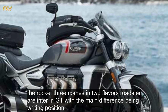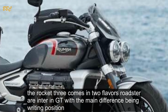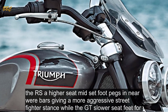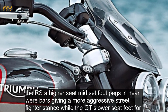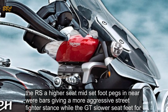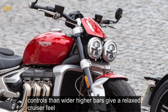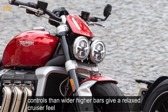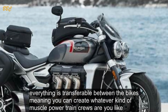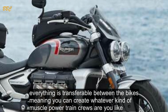The Rocket 3 comes in two flavors, Roadster R and Touring GT, with the main difference being riding position. The R has a higher seat, mid-set foot pegs and narrower bars, giving a more aggressive street fighter stance, while the GT's lower seat, feet-forward controls and wider, higher bars give a relaxed, cruiser feel. Everything is transferable between the bikes, meaning you can create whatever kind of muscle-power touring cruiser you like.